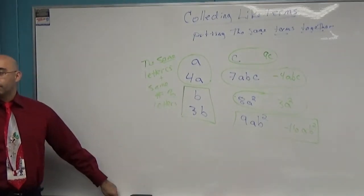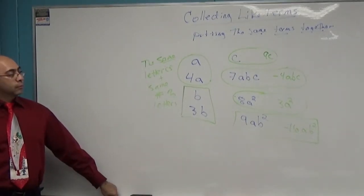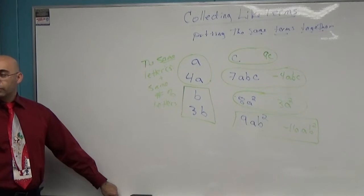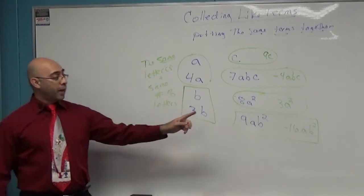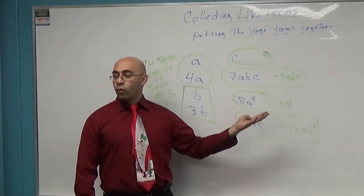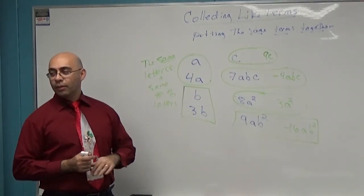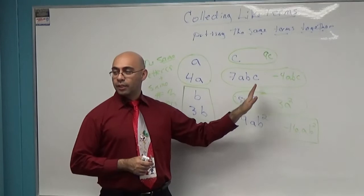Would 8A to the second power plus 3A to the second power be 11? Like, how would that be 11, 8 to the fourth? There you go. So, well, remember, 8 to the 4th power would mean you're multiplying 4 A's. But if we're combining them, we're going to be adding or subtracting them. So you're not multiplying anything. You're just dealing with the numbers.